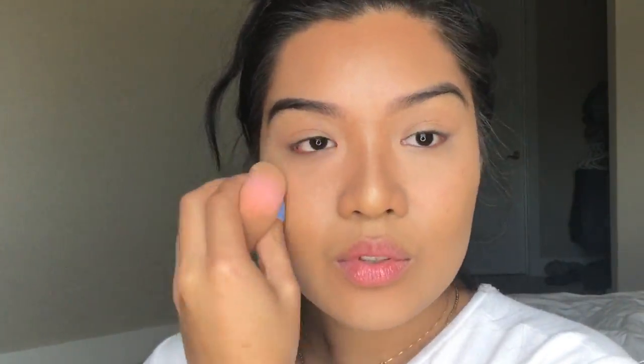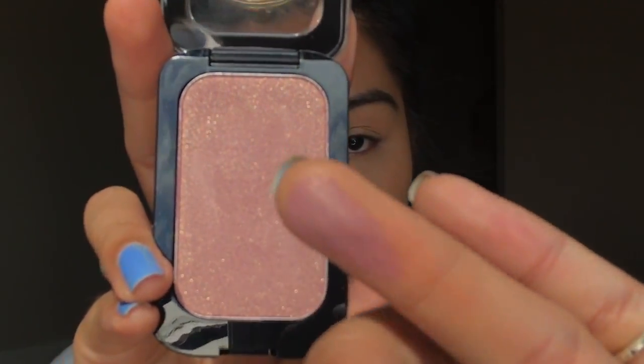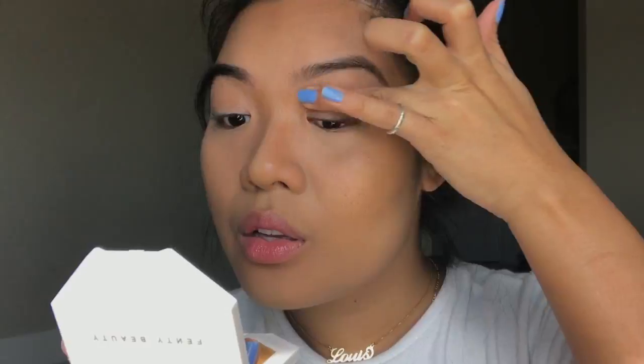Next up is this bronzer that I found from the Dollar Tree. It actually was just $1. I think the color is so gorgeous. It's like a purple with little flecks of gold. And I'm just using my finger to apply it on my eyelid. I'm using it as a transition color.